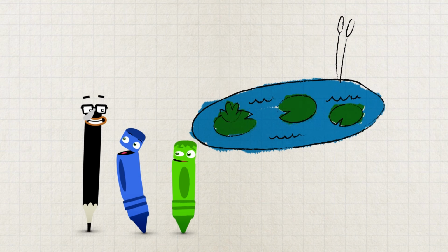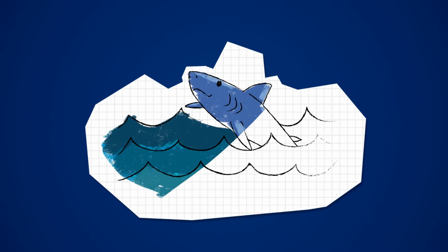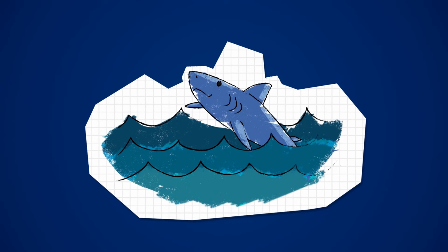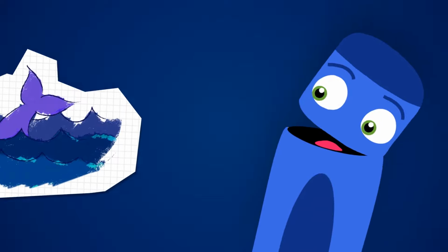This is how you color a pond. Hey, it's Blue, we see you. Come and show us what you do. Paint the sky a shade of blue and the great big ocean too.